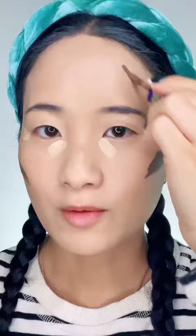I don't have a dark contour, so I'm going to use a dark concealer, okay? 1, 2, 3, 4, 5, 6, 7, 8, 9, 10.